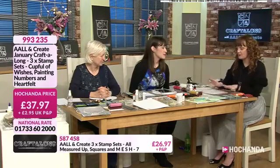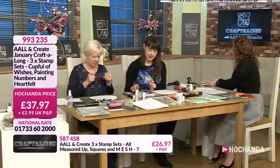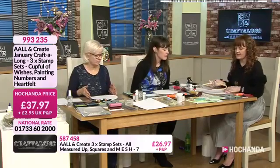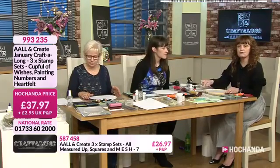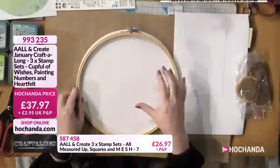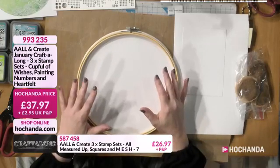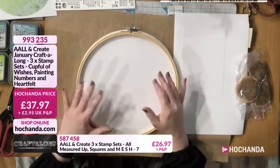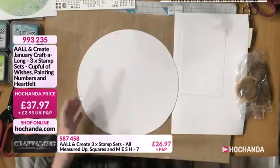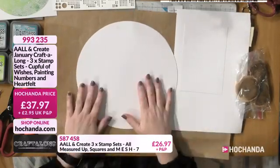So I'm hoping that you've all watched the prep and read the prep. Our first step, which we've all got prepped hopefully, was to draw around an embroidery hoop, around the outside edge of the hoop. We don't want to draw on the inside because then your piece will be too small for your hoop. Now, if you're not using a hoop, don't worry, you will have drawn around a plate or whatever. Your circle can be whatever size you choose. Don't be limited to what I say or what I do. Just go with the flow and wherever inspiration takes you.